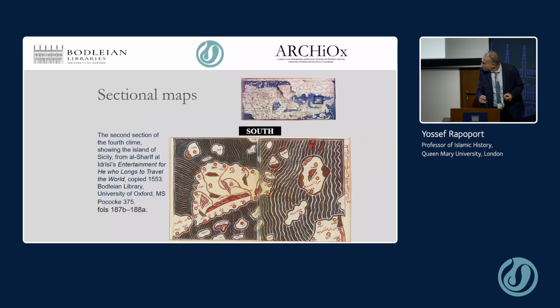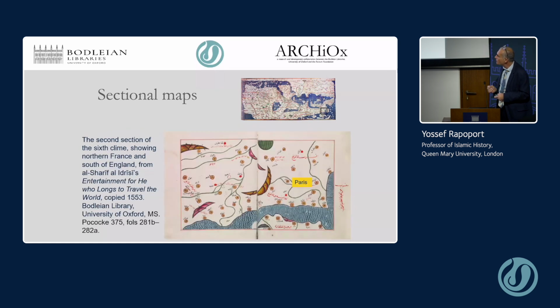Sicily itself, here's where it is in the reconstruction. Sicily itself, you see here an attempt to capture the details of the coast. Different islands are not always located precisely, but there's an attempt to capture the distinct features of each island. And Sicily looks like a triangle. Here, 6 climes toward the north, and in the west, this is Iberia.